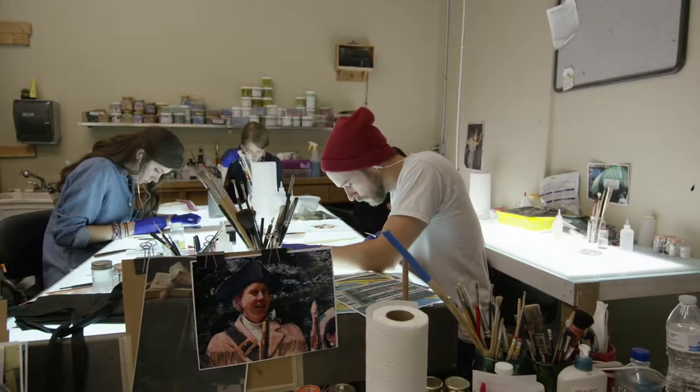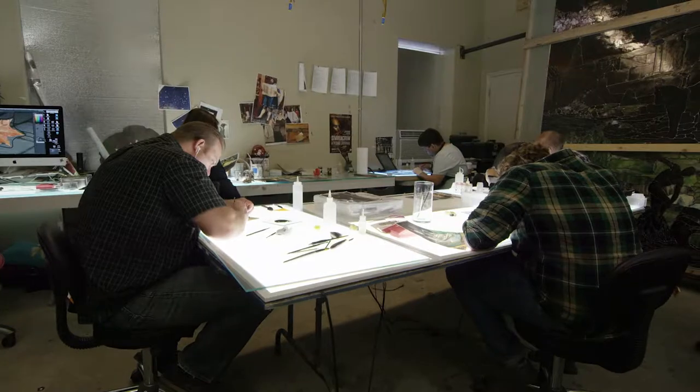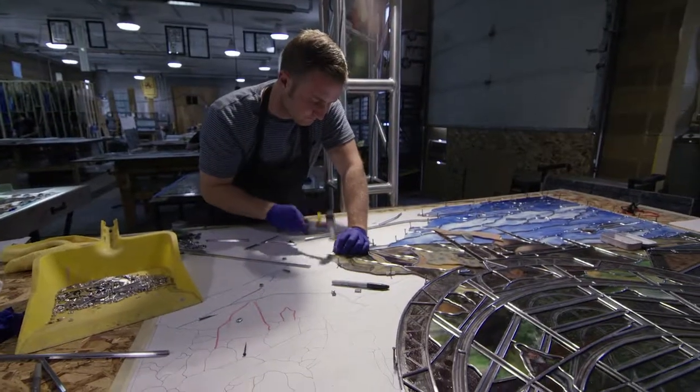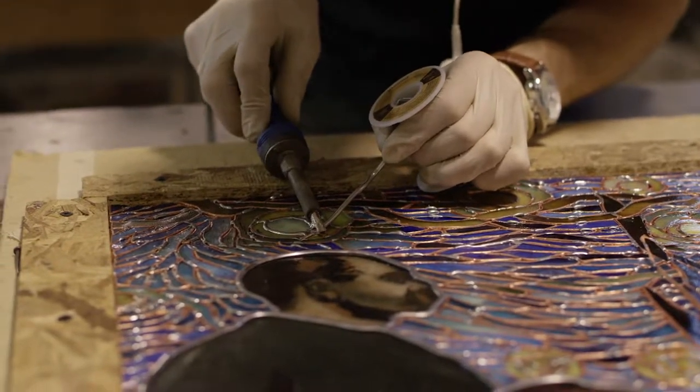We have light tables that we can see the window on without putting it together. We'll go through and tweak that, and then we just build it and put the lead around each piece and put it together.